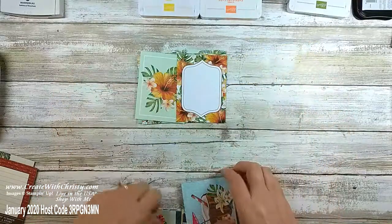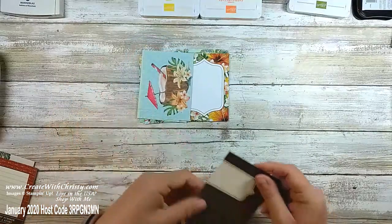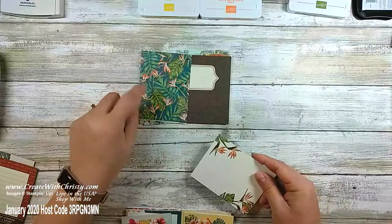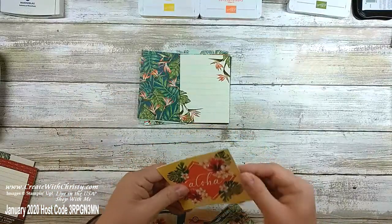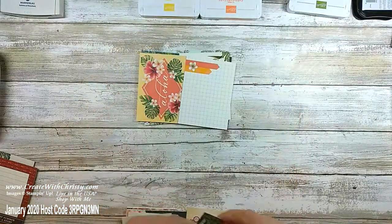And this on the other side. Coconut. I've never drank coconut milk. I don't know if that's any good or not. And there's the other side for that. These, I think these are birds of paradise, I think is what they're called. And there's the other side for that. And you've got to have an aloha card for sure. And then this is on the other side.